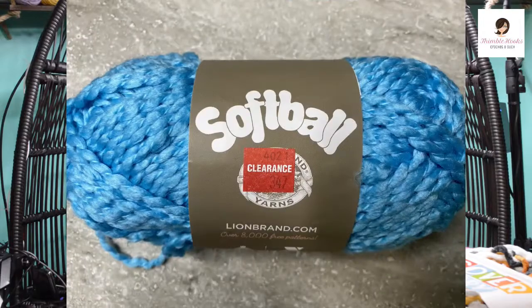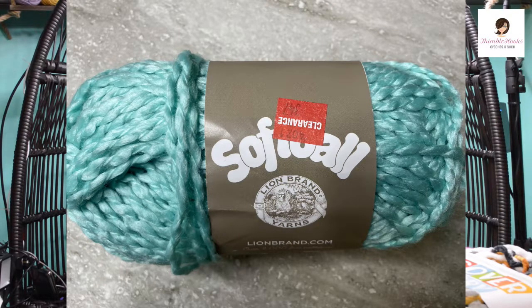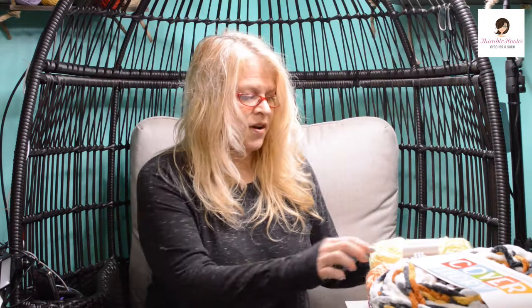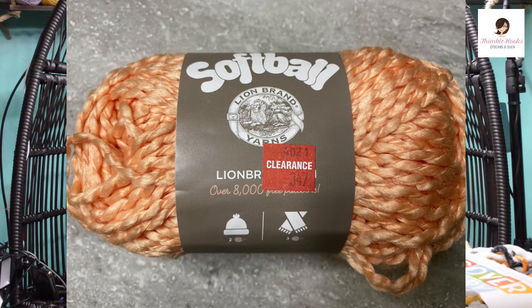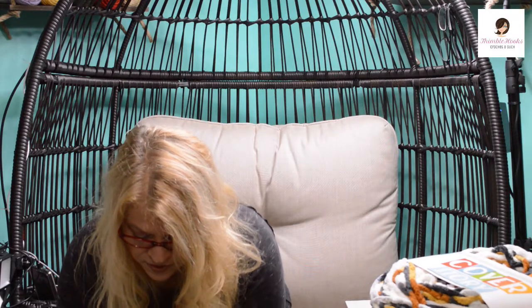This is a 5 bulky, and they want me to use a 9mm hook, which of course I have. It seems kind of like a big hook for a 5, but I'm going to do it. And I'm going to come up with something really fun, and I'm sure it'll be a scarf of some kind, because it's not enough to make a blanket, but it's definitely enough to make a really long super scarf, or a super wide scarf. So that excites me. Again, clearance. Didn't know there was any clearance left. There was the tiniest little section of clearance, but it was still fun stuff.